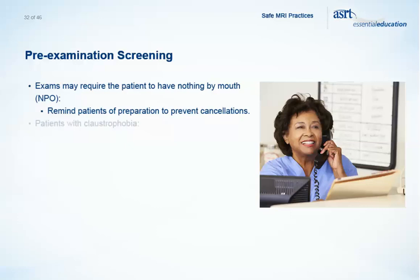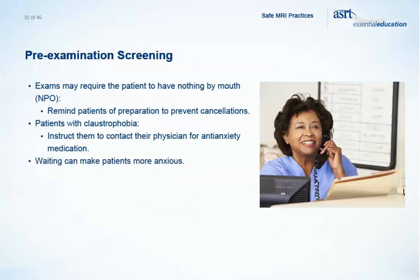In addition, patients with claustrophobia can be instructed to contact their referring physician for the appropriate anti-anxiety medication. Many MR patients are anxious about their examinations, and long wait times make them more anxious. Minimizing patient wait times and improving safety at the MR facility includes preparing for potential complications before the patient arrives.